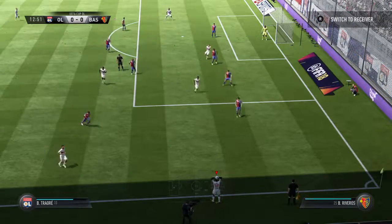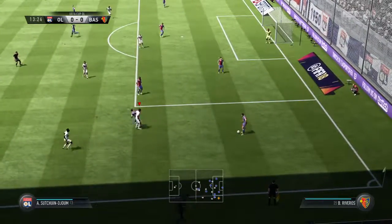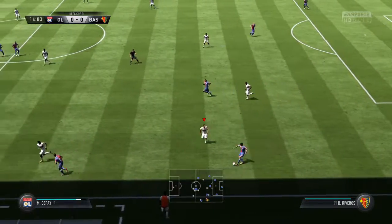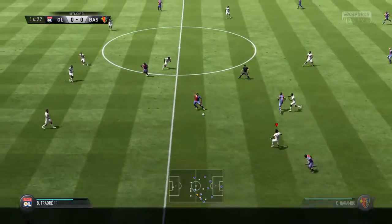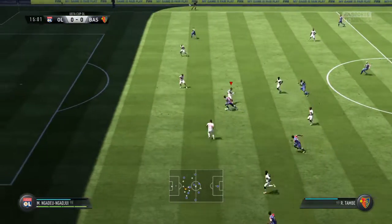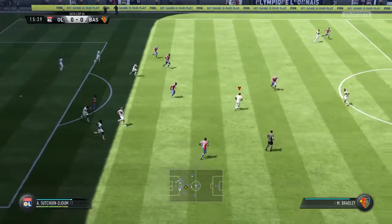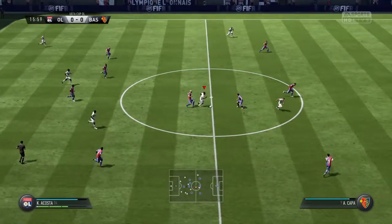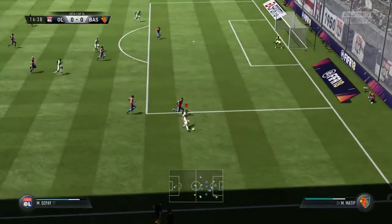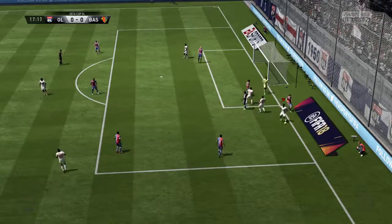And it's going to be a throw here. Able to cut that out with some sharp movement. Max Gradel. Good position. They've worked this attack very well into a quite dangerous position now. Acosta. Still got a bit to do, but this is promising. Nimble footwork from the player there as the opponent came in on the slide.